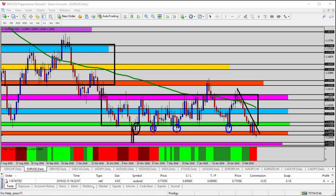Starting here on the daily time frame, it's pretty clear that the euro dollar is challenging a historic area of support, a major area of support that it's seen for the past several months. We go all the way back to November of 2018 where the market started finding support into this orange zone. You can see it right here where the black circle is.